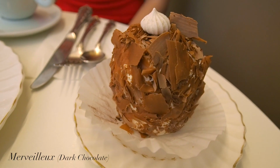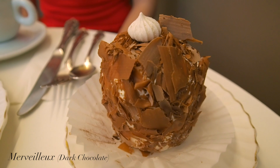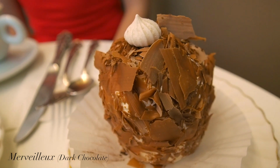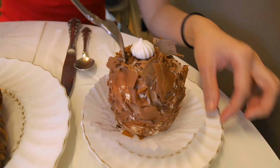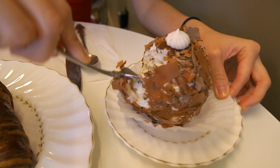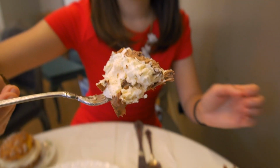First, of course, I need to try their signature MERVEILLEUX. This is made of meringues, and then outside is covered with whipped cream, and then just covered with layers of their homemade chocolate shaving. I think we got the chocolate flavored one. Wow, look at this. Look at the inside. So I'm gonna take my first big bite of this MERVEILLEUX. This is a really big bite.